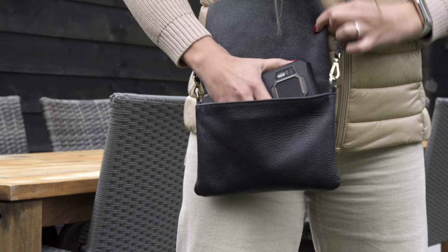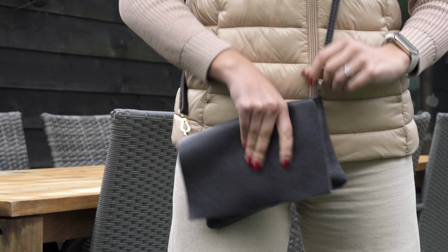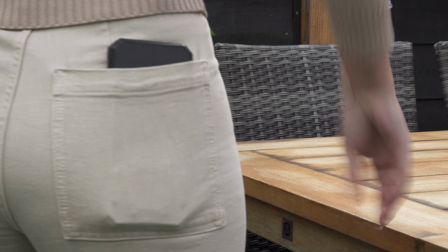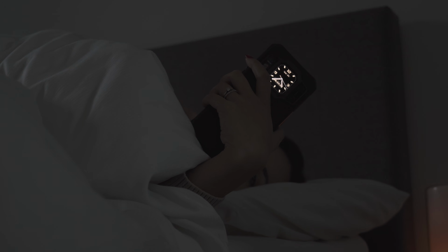And now the elephant in the room, the size and weight. Because first of all, it won't easily fit in a small handbag for women, let alone stay in your jeans. And secondly, the weight. I like to browse in bed at night, but the phone is just too heavy with its almost 420 grams to use for a while with one hand.